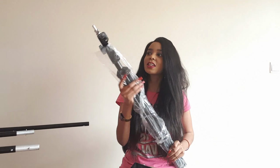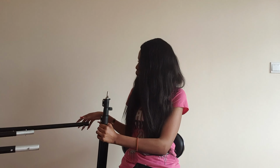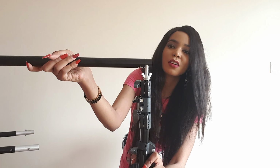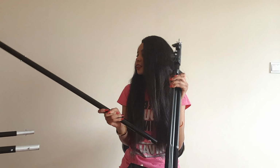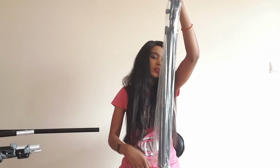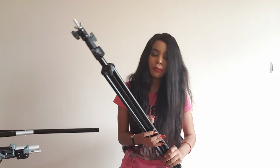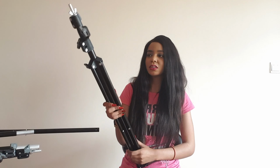Now these are the stands. These are the stands where you come like this, and then you seal it, and vice versa. This is the other one. So basically, they give you 1, 2, 3, 4, 5, 6 metals to hold your backdrops.